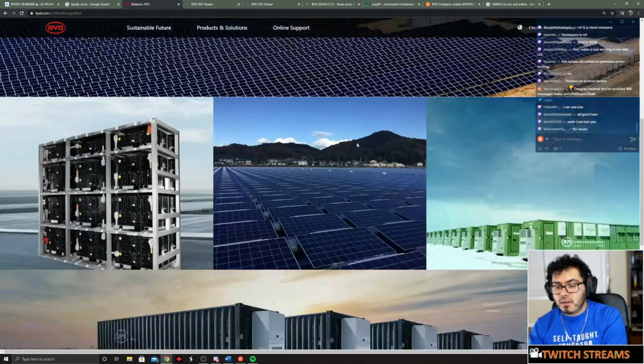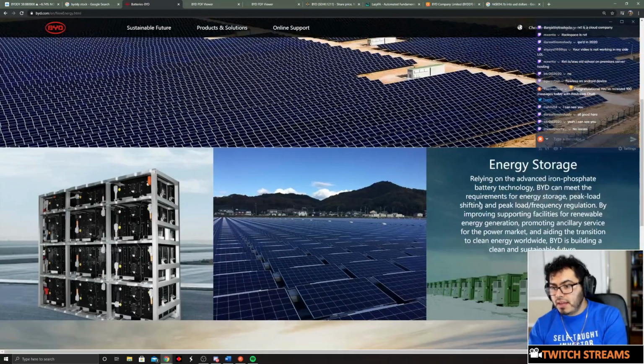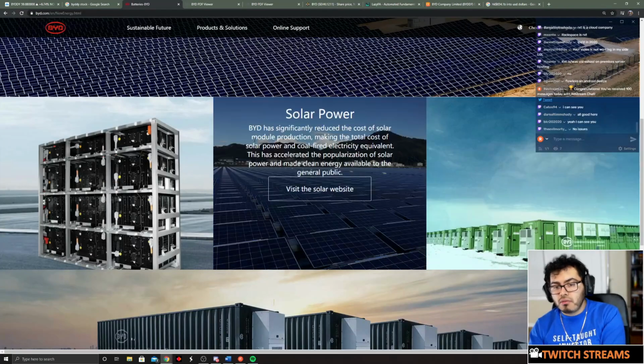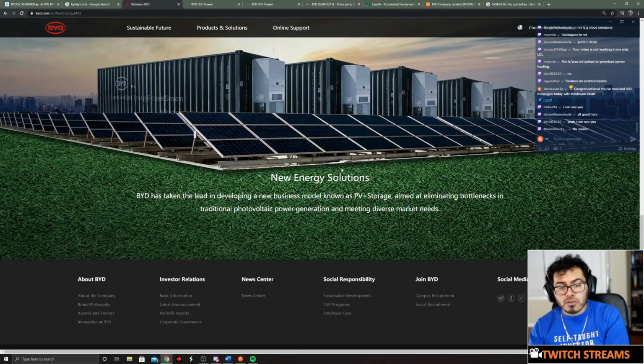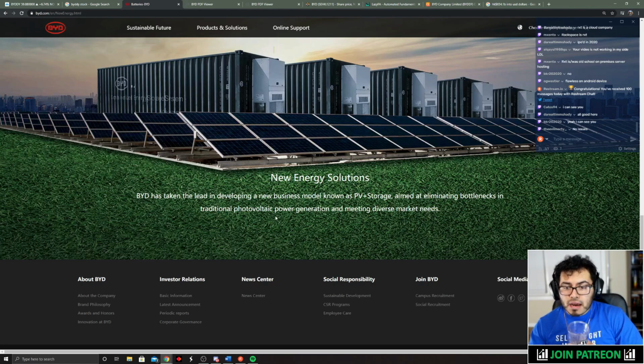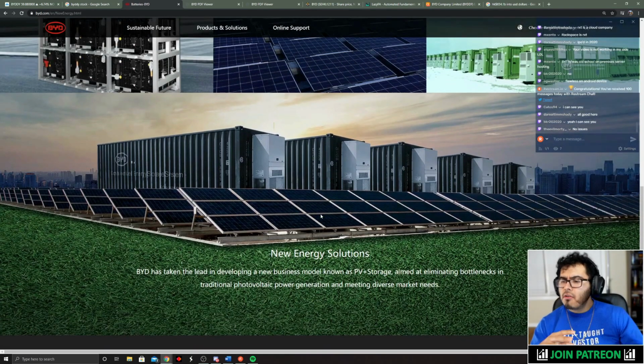So BYD also has battery systems, they have solar power, and they have energy storage, which is needed when you have solar power and stuff like that. And they have new energy solutions. BYD has taken the lead in developing a new business model known as PV plus storage, aimed at eliminating bottlenecks in traditional photovoltaic power generation and meeting diverse market needs. Okay, so now I can see the overall trend of why people are investing in this company.